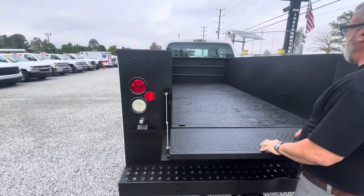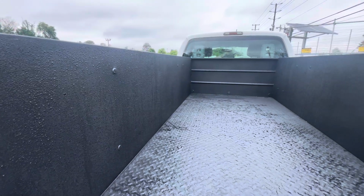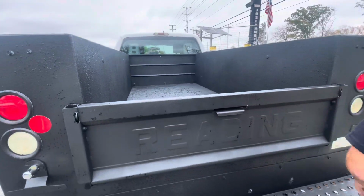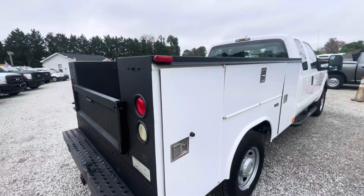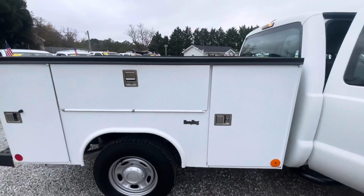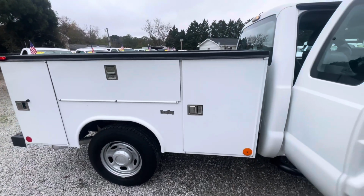We did our spray-in truck bed liner here. This is a custom coat truck bed liner that we got. I think it's one of the better ones that are out there. Side steps. Not a whole bunch on this thing. Plain Jane keeps it simple and easy.